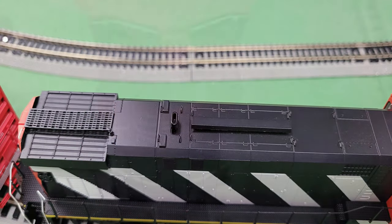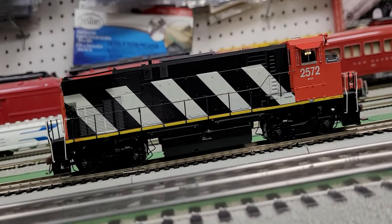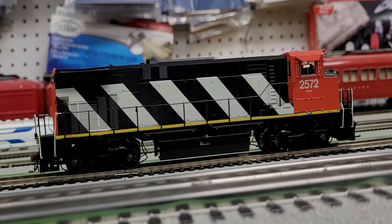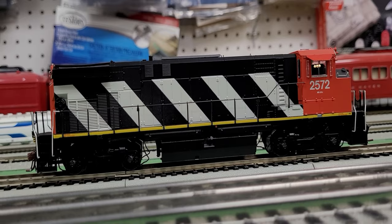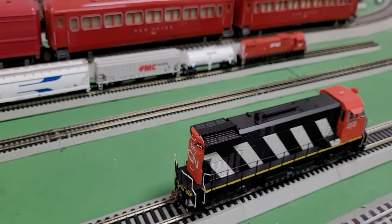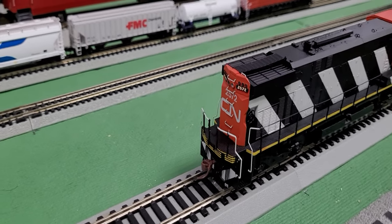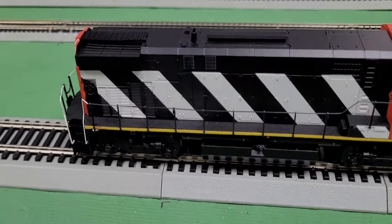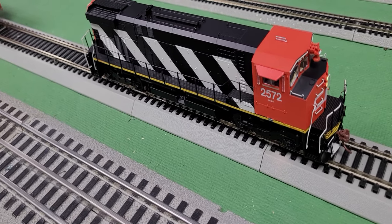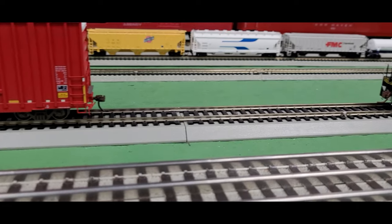Alright, let's take a listen to what the horn sounds like. Here is the bell. A neat sound. And Rapido has a lot of really neat features that they put into their locomotives. For example, here's a horn sequence that they have. So that almost sounds like it's coming towards you and going by. Back right to our train.